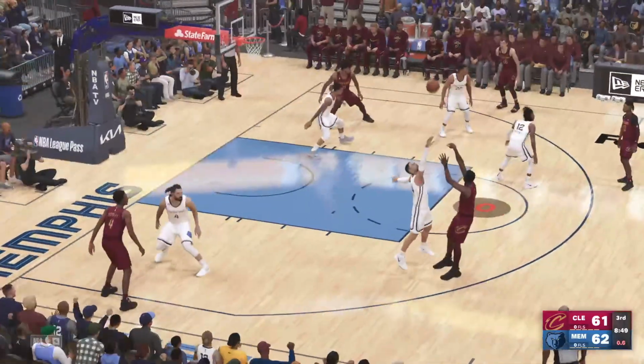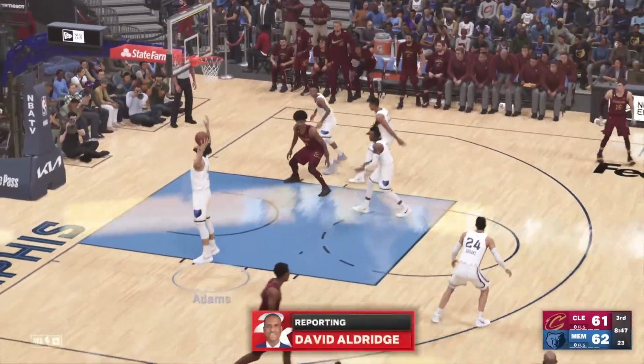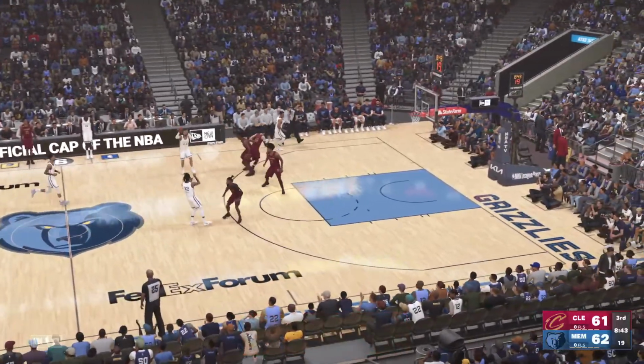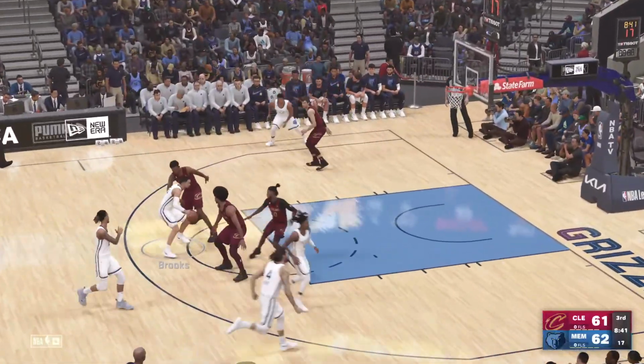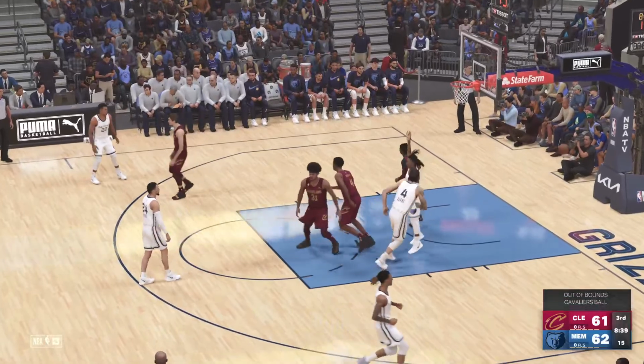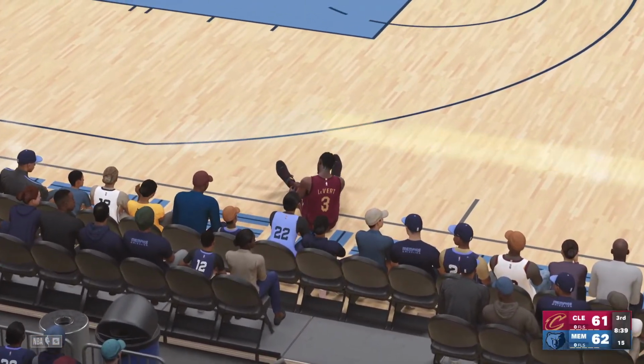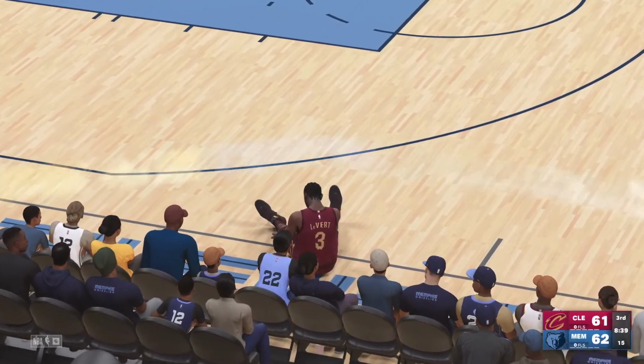They're going to go quickly to LeVert. He'll have to fire a desperation 3, and that one just took too long to develop. Mobley needs to either try to take that one up to the basket or kick it back out and give LeVert a little bit more to work with. They try an alley-oop to Morant, and it's out of bounds. And LeVert is now hurt on the side of the court.